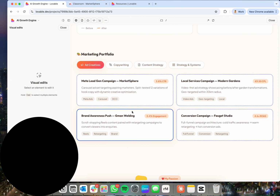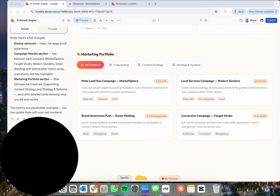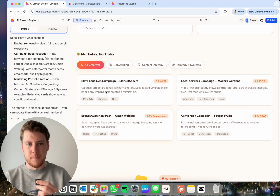And I can click this box and say, hey, if anyone clicks this box, I want to open up this picture, or I want to open up this file or this document, and it'll do all that for you. So let me just turn this off. Very, very easy to edit. Literally just go into the text box and tell it what you want to edit.